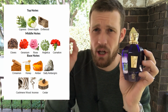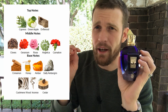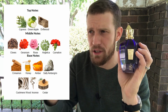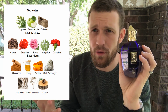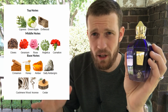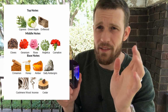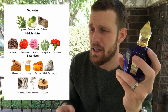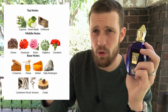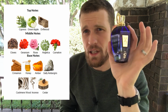Galbanum, or not galbanum, Angelica. So this fragrance has a certain powdery quality to it, like a green, bitter powderiness, and for me, that note has showed up in a handful of other fragrances of mine, so I think it's going to be in here, and it's what's accounting for the powderiness. So Angelica is my vote for that. I've seen some people say that it might be iris, but I don't quite get that necessarily with this fragrance. So yeah, you've got carnation, geranium, rose, Angelica. I'm trying to think if there would be any more.